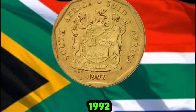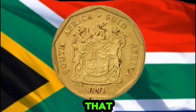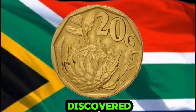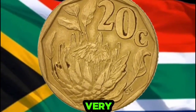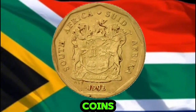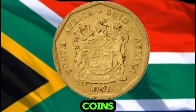In 1992, a small batch of 20-cent coins was struck with an error that caused the coin to be misaligned or display incorrect markings. It's important to understand that error coins, particularly those from well-known mints like the South African Mint, are highly prized by collectors. And when a coin like this is discovered, its value can skyrocket. As you can see in this comparison, the misstruck coin looks very similar to the standard version at first glance. But upon closer inspection, the difference is unmistakable. These rare error coins are incredibly valuable because they're unique, and the story behind them makes them even more desirable to collectors. So, what exactly makes error coins so valuable?